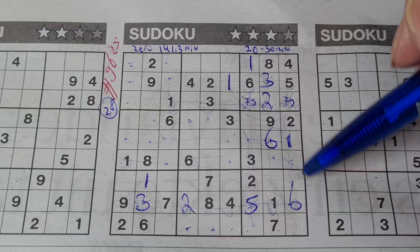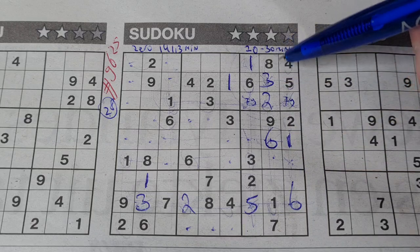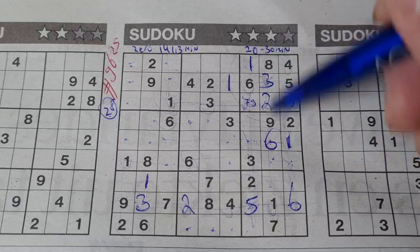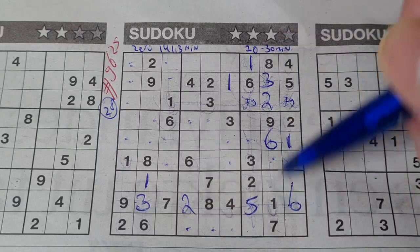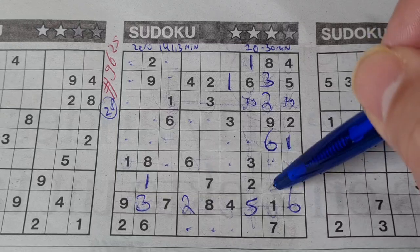5 and 4. 2 numbers left now in this column. 4 numbers, the 1, the 2, the 3, 4 is missing, and the 5 is missing. 4 and 5.